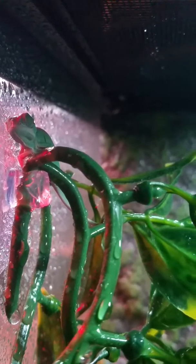Hello everyone. So this is our last little veiled chameleon hatched. I think we have one more baby that might hatch here in the next couple days. But we wanted to show you this little guy. He's a translucent veiled chameleon.